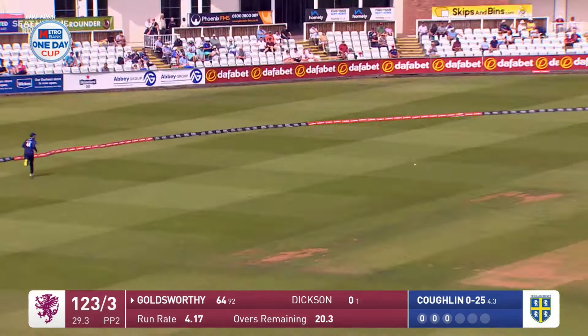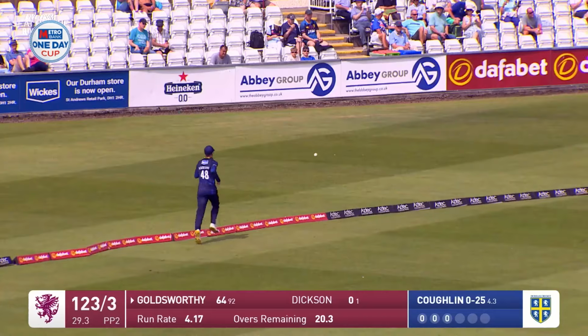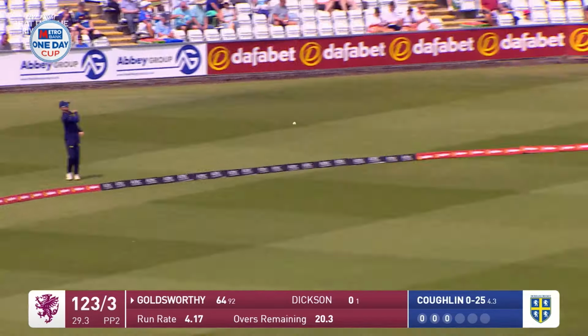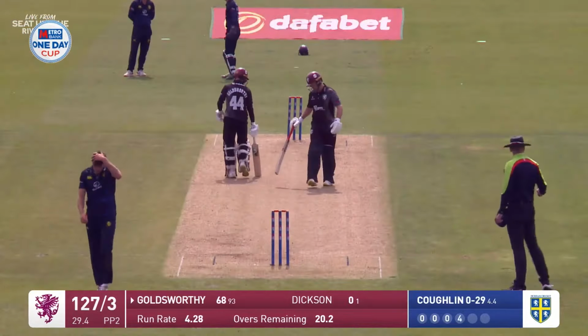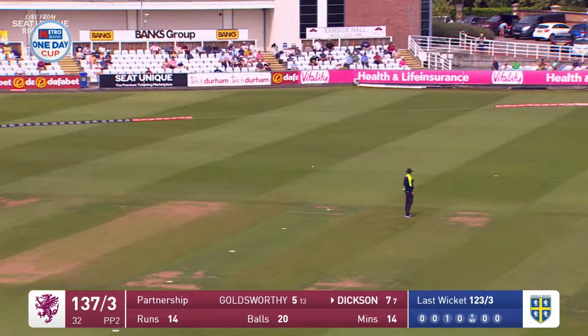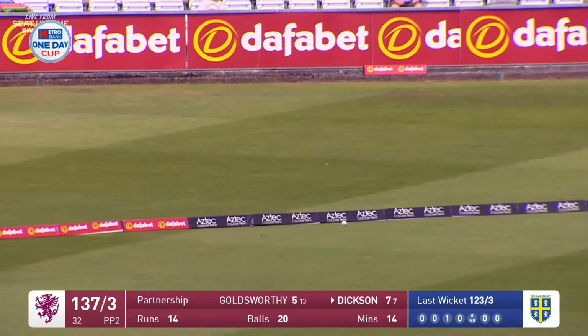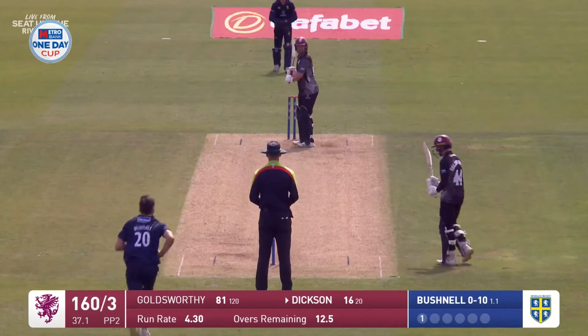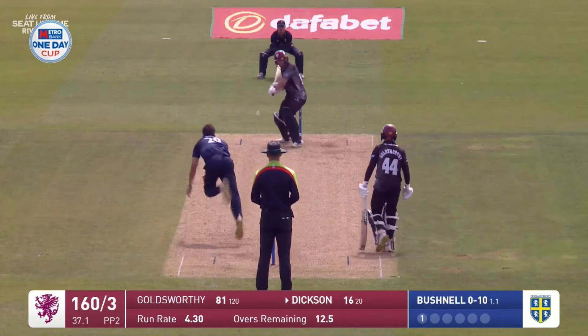Goldsworthy absolutely murders that ball. That's short from Coghlan. He pulls that away for 4. Not the length to bowl on this pitch. I think for 30 odd, I'll have to have a look. Reverse sweeps out, and it's struck well. Great shot. Sean Dixon's very good behind square on both sides. Just gets the better of you.